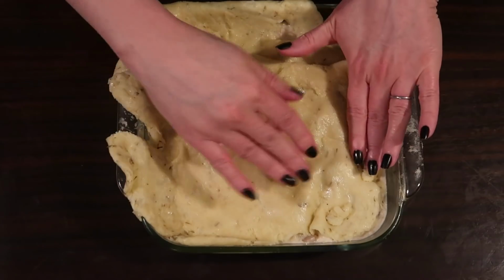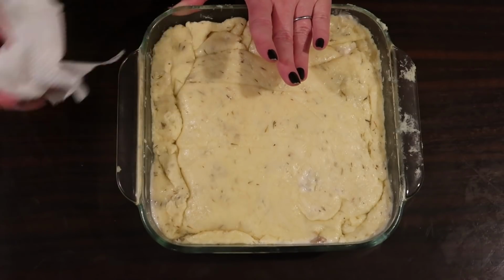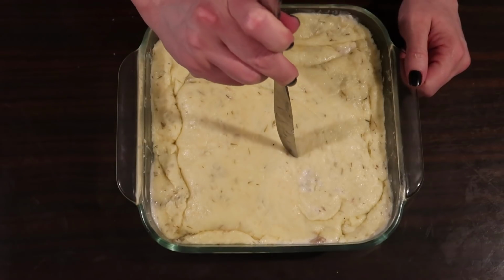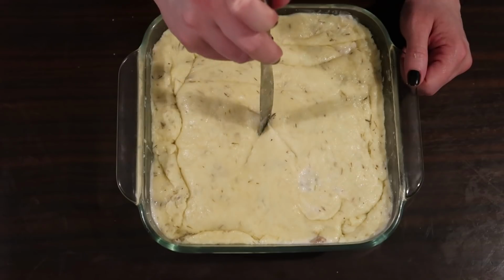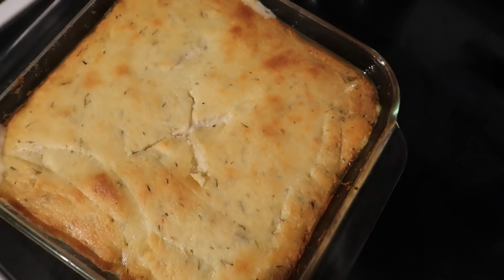I'm just gonna tuck that excess dough in here around the edges and use a little paper towel to go ahead and wipe the dough off of the handle so that it doesn't cook on there. Cutting a little slit into the middle of this to help it vent. And then I'm gonna pop this whole thing into a 350-degree oven for 30 minutes. Here's what it looks like when it comes out of the oven.